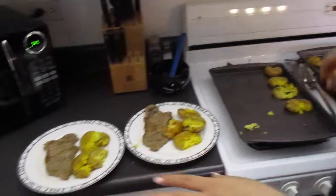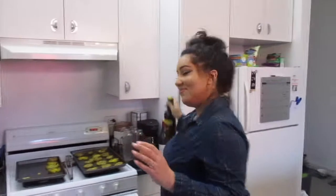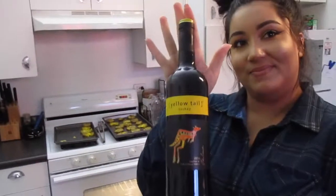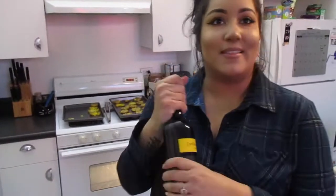So normally we have veggies or something on the side, but we just don't have it. Yeah, it's probably messy. And that's it. We'll talk to you guys in a little bit. And we're going to have wine, Yellowtail Shiraz. And that'll be our very, very, very late lunch.